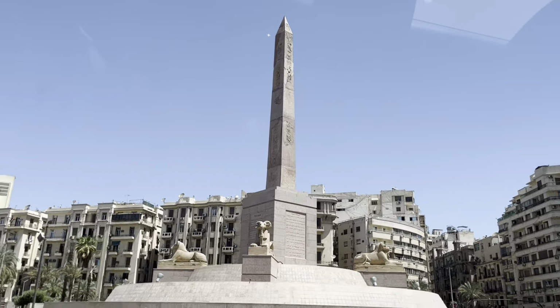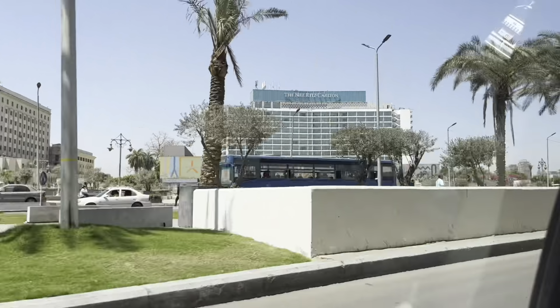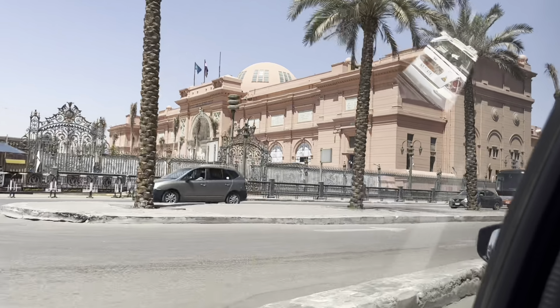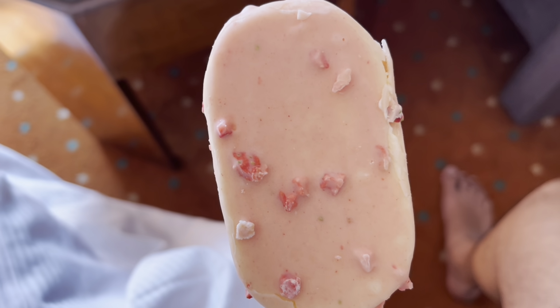This is the reputed Tahrir Square of Cairo. It's the central part of Cairo city. That's the Ritz-Carlton and the Egyptian Museum you can find here. So enjoying an ice cream at the hotel room.